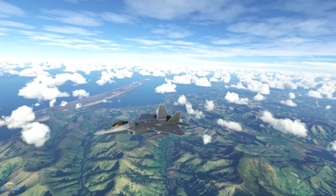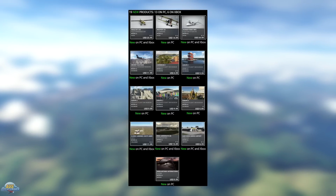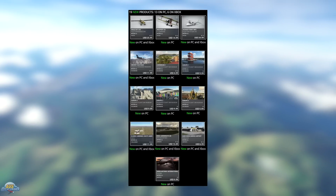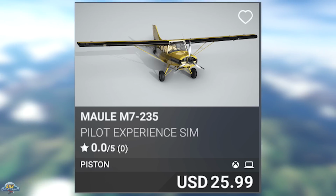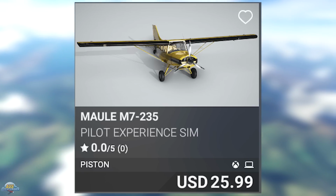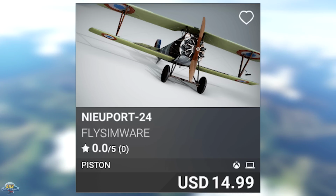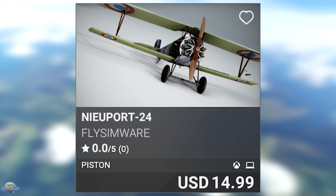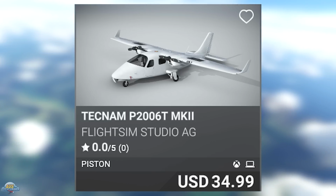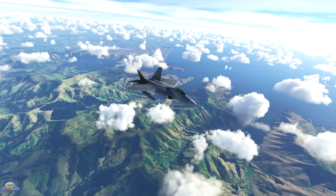Speaking of the marketplace, we have 19 new products, 13 of these available for PC and 6 of these available for Xbox this week. This number may be a little skewed due to the M7, which says it's available for both PC and Xbox, but appears to be only available on the Xbox marketplace and not PC. Other aircraft to mention that have been released on the marketplace this week is the Flight Simware Newport and also the Flight Sim Studios Tecnam P2006T. Other releases are mostly made up of landing challenges, airports, and scenery packs.